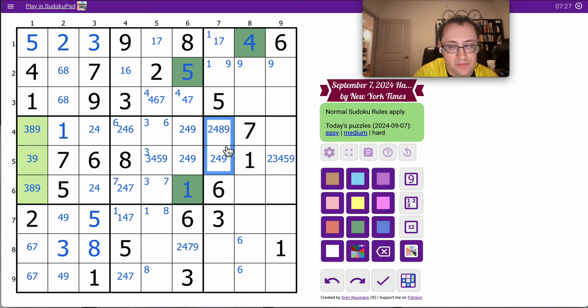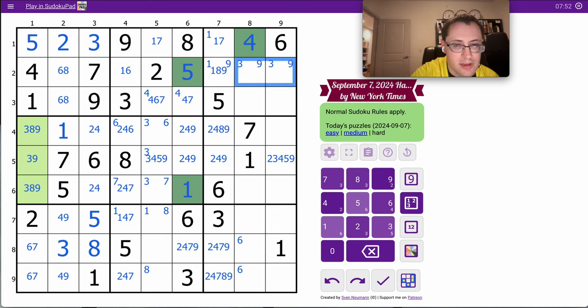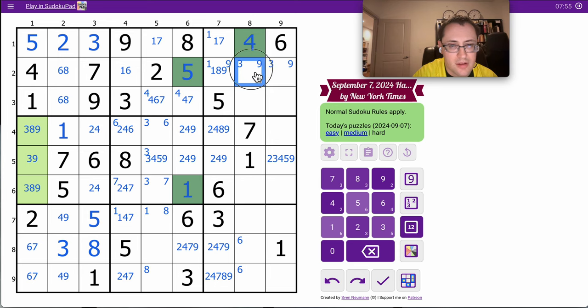I need 1, 2, 4, 7, 8, 9 to fill out the column. 2, 4, 7, can't be 8. That's anything still. Oh, these can't be 3, so one of those must be. These are 1, 3, 6, 8, 9, with neither being 6. Or 1, actually. So those two are 3, 8, 9.